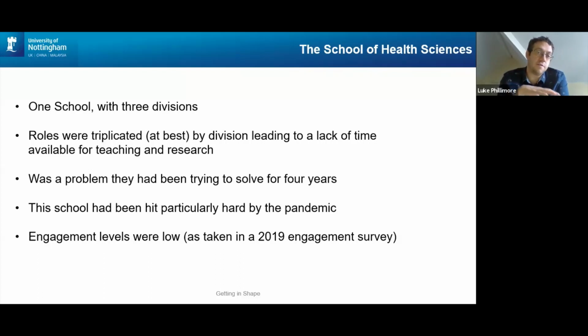Within the University of Nottingham, we also do an engagement score every 2 years, run by an external company. In 2019, before the pandemic had even hit, their engagement survey showed that staff engagement was really low. So there was a perfect storm: a pandemic, a meaty problem they had been trying to solve for a long time, and staff with low engagement levels. And because they were triplicating these roles at best, they didn't have enough time to do the value-adding activities they wanted to do.